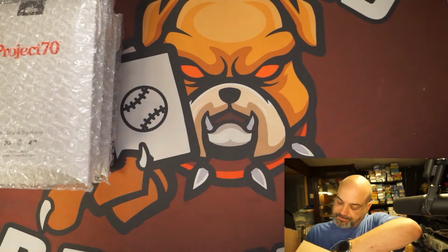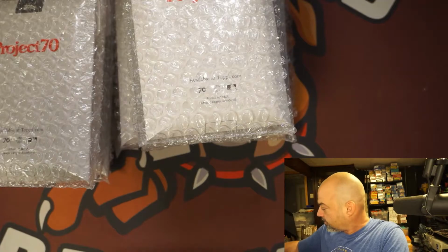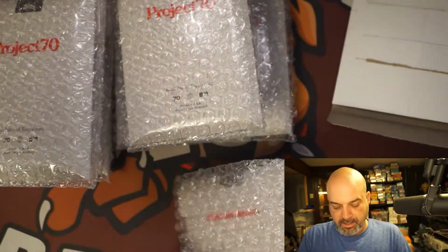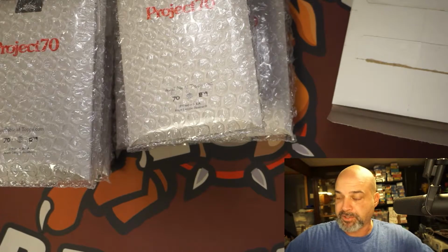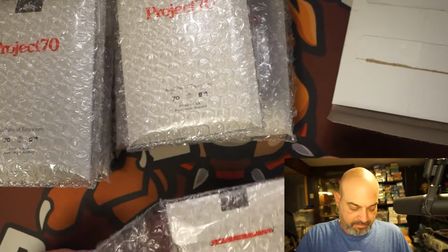This is more Topps Project 70 stuff. And then I got this. And that's the end. So let's see what we got. I have said in past videos that I do not keep the sleeves. I know some people do. They like flatten them and keep the flat sleeves. I don't.